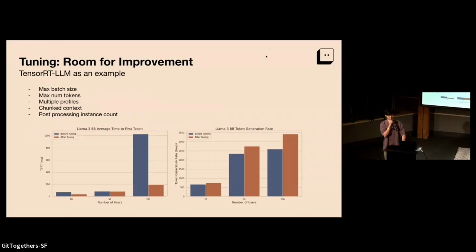And finally, I want to mention a little bit about tuning for backends. I use TensorRT as an example. I mentioned earlier that I did not really tune the engine configurations for the benchmark, because this is an implicit measurement of usability. But I do want to note that there is room for improvement if we actually tune the backends. For TensorRT, there are some tunable parameters like max batch size, max number of tokens, multiple profiles, which is whether you want to enable multiple optimization profiles so it can potentially choose a better CUDA kernel, and chunked context, so you can chunk the prefill into multiple chunks. You can also tune the post-processing instance count to specify how many processes are there to do the actual de-tokenization.